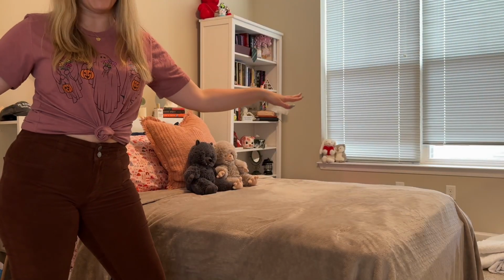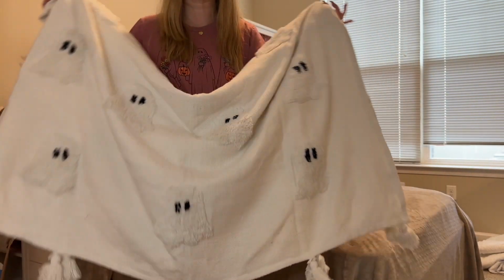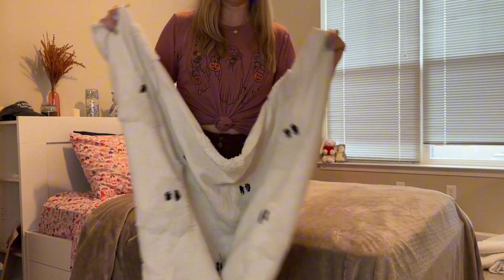And of course, the final piece to our fall bedding is our ghost blanket. How adorable is this blanket, you guys? I love it. This was so coveted last year, and I managed to snag one at HomeGoods. This is the cutest blanket, and I'm never getting rid of it.